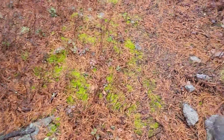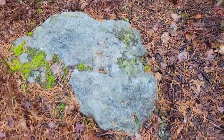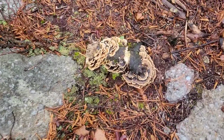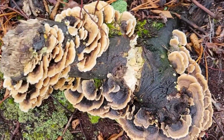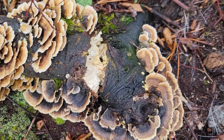Yeah, this is a nice section right here. Got all these rocks and oh, there's some mushrooms. All right, down here on the trail. Look at that. Oh, aren't they beautiful? Wow, I don't know what kind they are, but maybe you know. You can throw them in the comments.